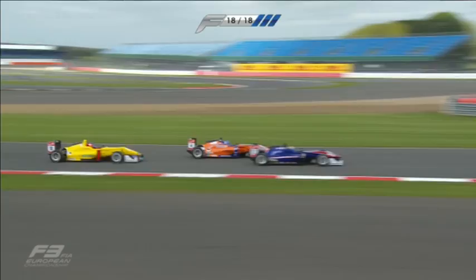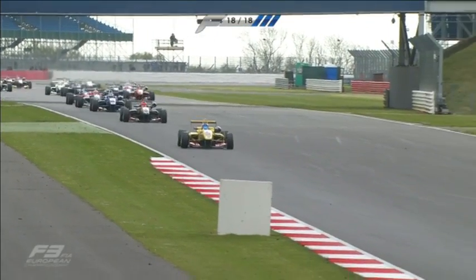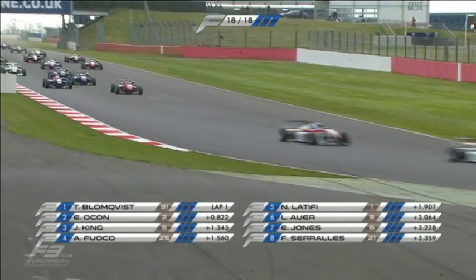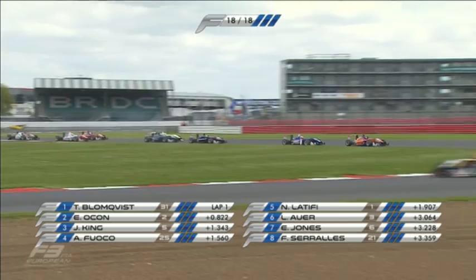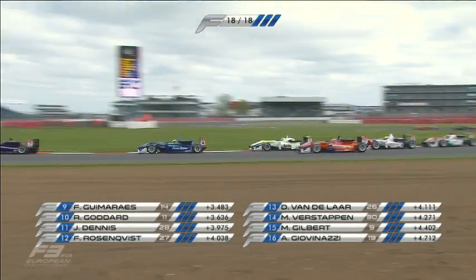One of the drivers running wide down there. I think it was Sean Gelael, one of the Jagonya Ayam with Carlin drivers. Sean, the Indonesian driver, from 20th on the grid. Already a couple of car lengths advantage there for Blomqvist over Ocon. That good start for Jordan King. There's Ed Jones trying to go around the outside and pick up a place at the end of the Wellington Straight into Brooklands.